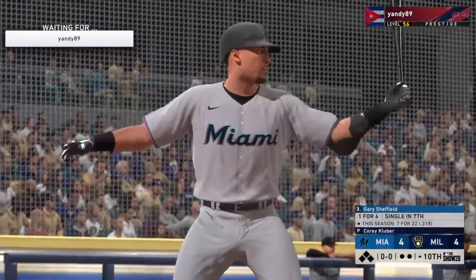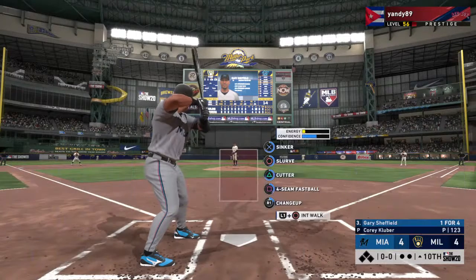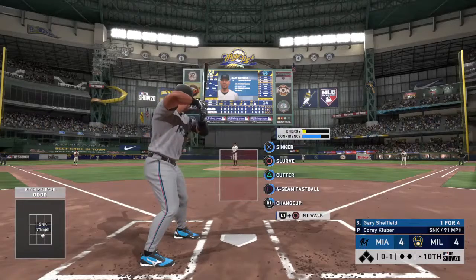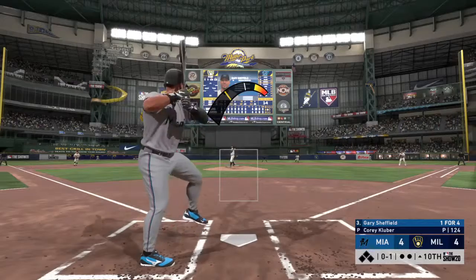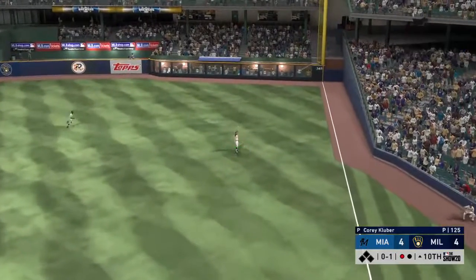Plate now is the designated hitter, Gary Sheffield. He'll be the one to lead it off here in the top of inning number 10. First delivery to him on the way. Obviously, it's pretty deflating when you blow a lead in the bottom of the 9th, and now you're still fighting in extra innings. But the fact is, the game is tied, and a win is still very much a possibility, so they have to play that way.